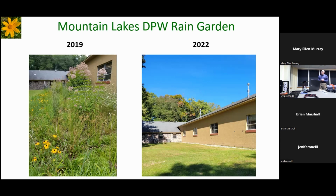And today, that rain garden is gone. You still can see the basin, and so it still catches the water, still infiltrates some of it. And it has 90 feet from the building to the road, so probably it's already disconnected enough that it's not really that big of a loss.